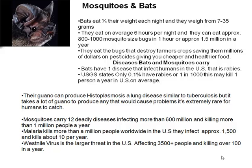Mosquitoes carry 12 deadly diseases affecting more than 600 million and killing more than 1 million people a year. Malaria kills 1 million people worldwide. In the U.S., it infects approximately 1,500 and kills about 10 per year. So West Nile virus is the larger threat in the U.S., affecting 3,500 people and killing over 100 a year.